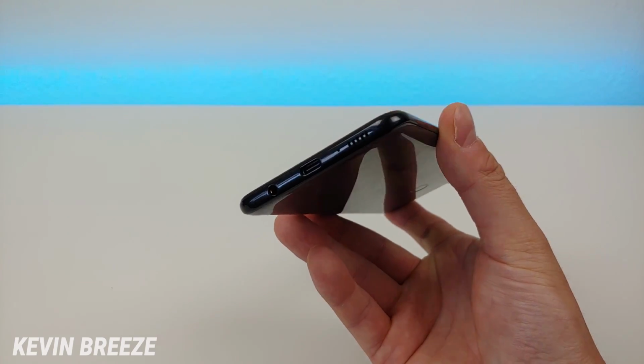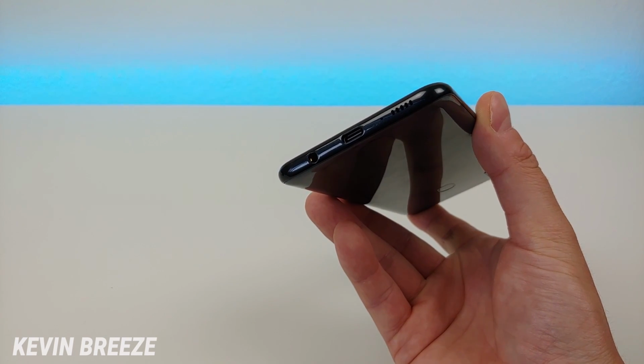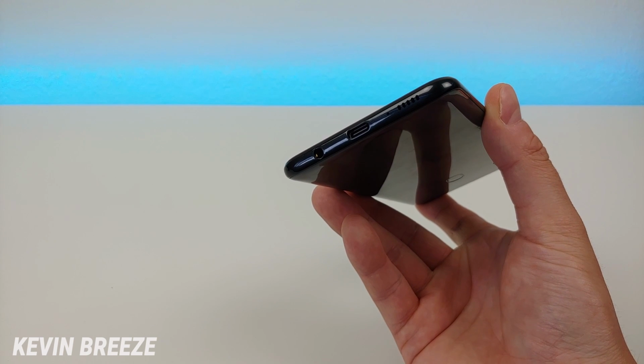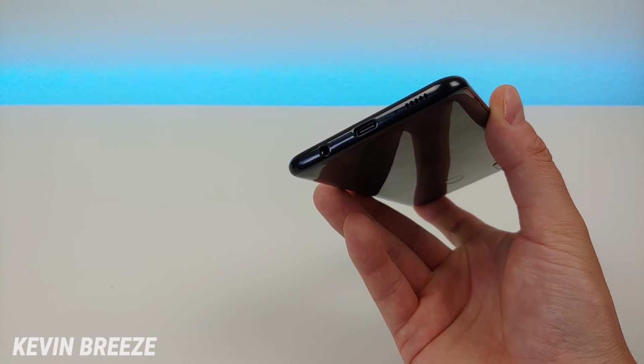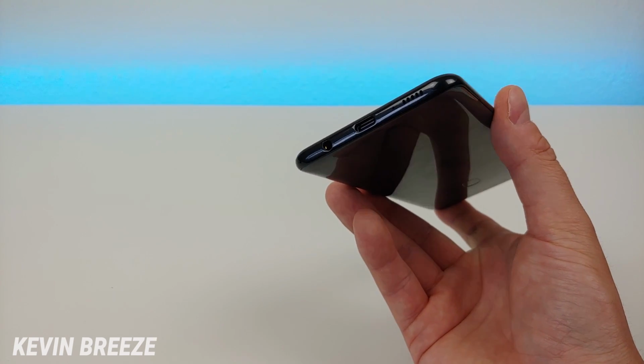And finally, the third pro of the Galaxy A20 is that we have a headphone jack on the bottom. There are still a lot of people nowadays that continue to use headphones with a 3.5mm jack, and due to that, having this on the bottom of the phone is certainly very helpful to have.